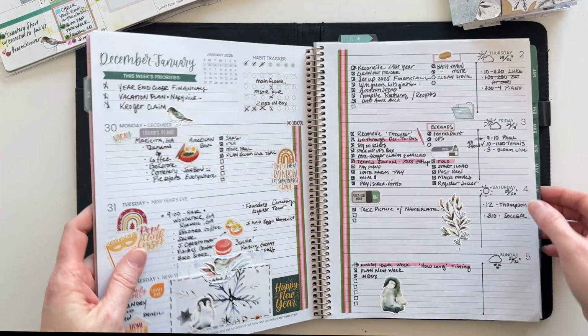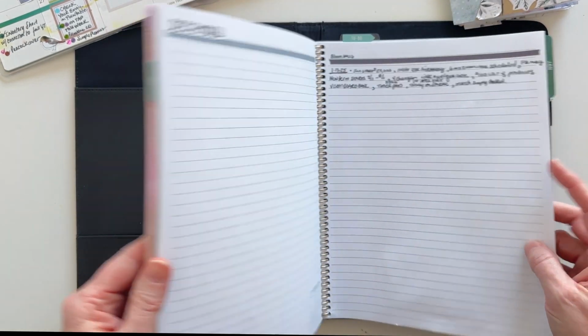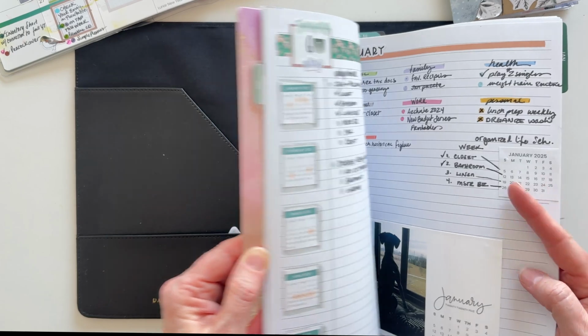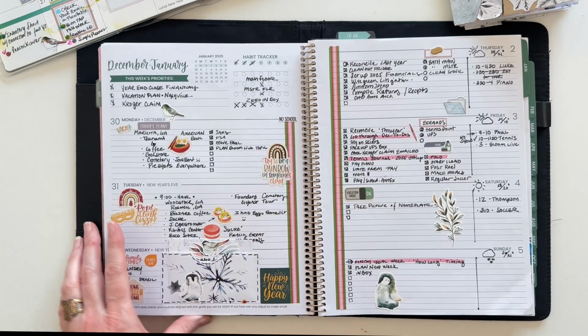This is a fairly thin weekly planner. You can see that the back is just tucked in there. It has 13 note pages in front, and if you are interested in seeing how I set it up, you can go ahead and check out that, and I'll link it up in the corner and down below. I am going to start with the flip through.